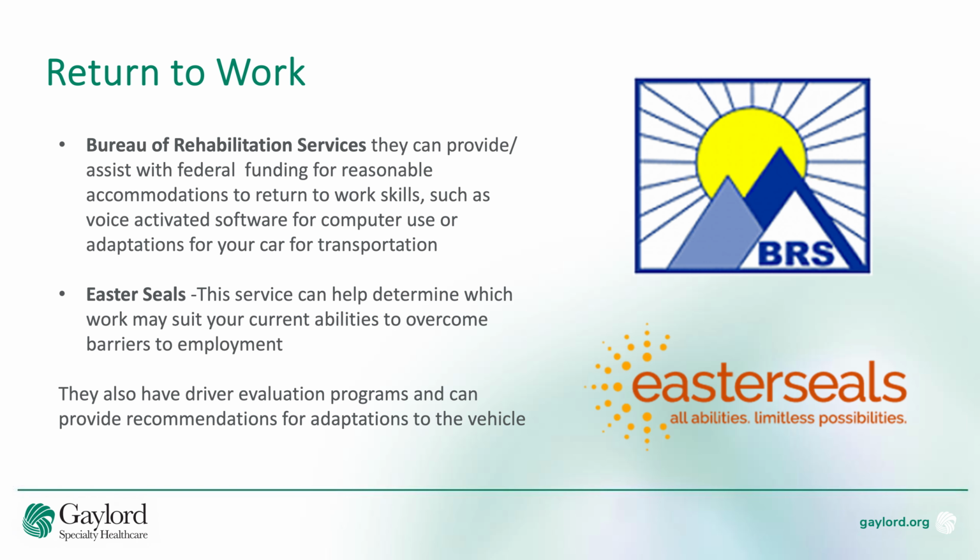With respect to, again, that continued goal of returning to work, these are just a few websites that are beneficial. The BRS, the Bureau of Rehabilitation Services, and Easter Seals as well, are sites that can be helpful to the stroke survivor in being able to get information on returning to work or returning to some form of employment, as well as being able to understand ways of getting back into the workforce or what barriers may be incurred in trying to return to a previously held position, right? So, good resources to check out.